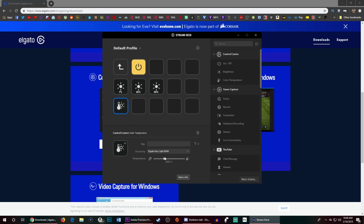And then for temperature, you know, we can set this at a very cool temperature. So let's just say 6211K. And then we can put another one here where it is 4695K. And then we can put another one right here where it is like the yellow. I don't think I would ever use this, but 3425K.